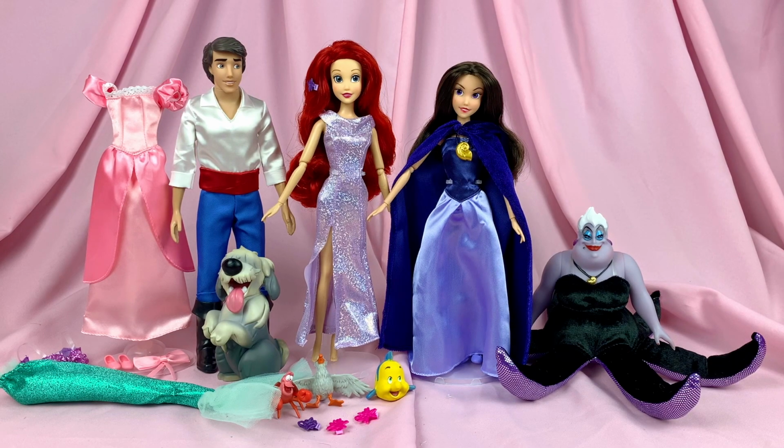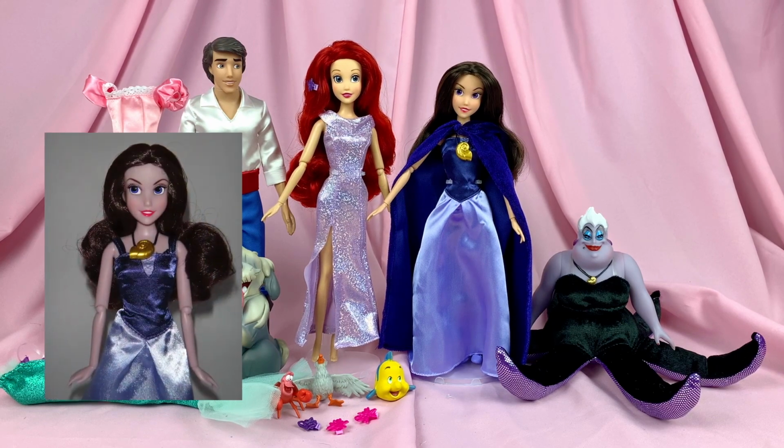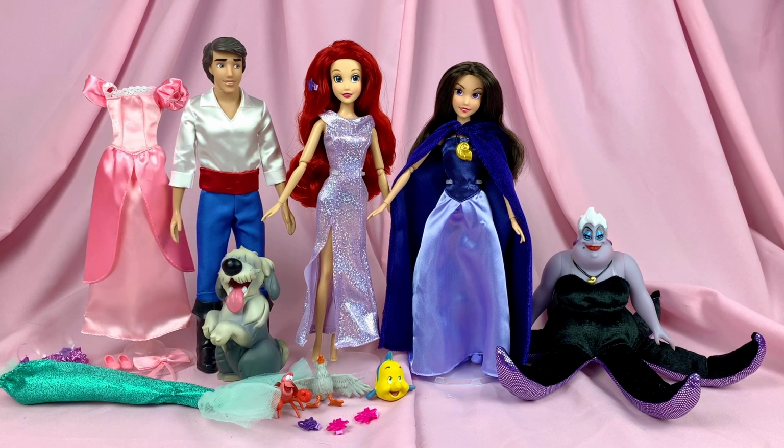For example, adding the really nicely made cape, and the old Vanessa had purplish skin that mimics Ursula, which was very cool. But I think in this set, her having actual human skin tone makes it really movie accurate too.